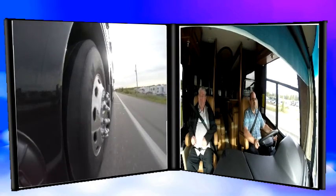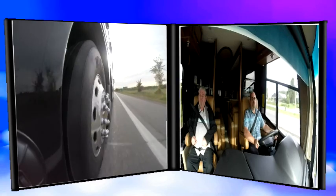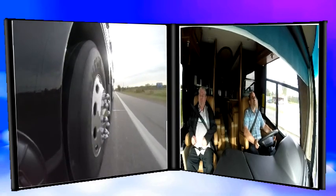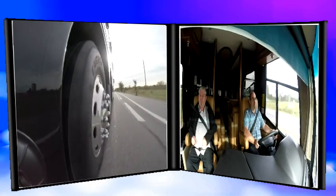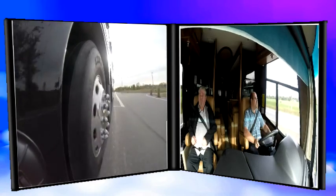The only coach prior to this point in time that offered a safety hatch was actually the American Eagle. Here it is on a Diplomat being offered up to the public. So just absolutely phenomenal safety feature at a great price.